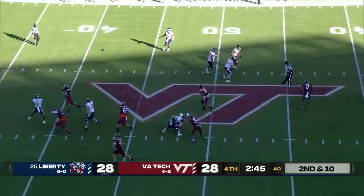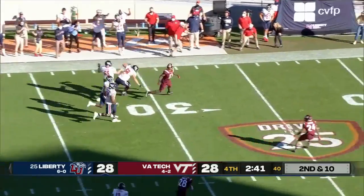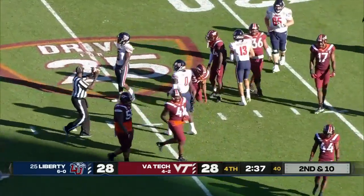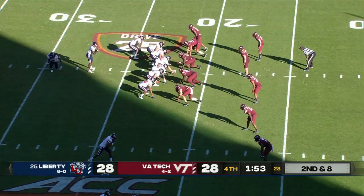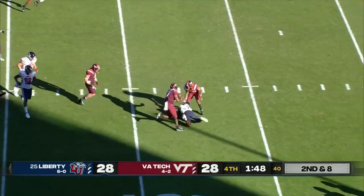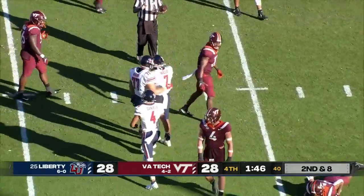Willis sprinting to his right, now back to his left, has a receiver and a whole host of blockers in front of him. Huntley inside the 20, down to the 24, goes the tight end Johnny Huntley, and that's a big play. 2nd and 8 from the 22. Pickett in motion out of the backfield. Willis inside the 10. And it looks like he wanted to go down.